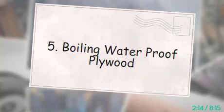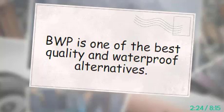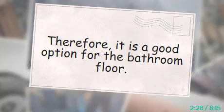5. Boiling waterproof plywood. This plywood can withstand prolonged exposure to moisture, although it is a bit more expensive. BWP is one of the best quality and waterproof alternatives. Therefore, it is a good option for the bathroom floor.